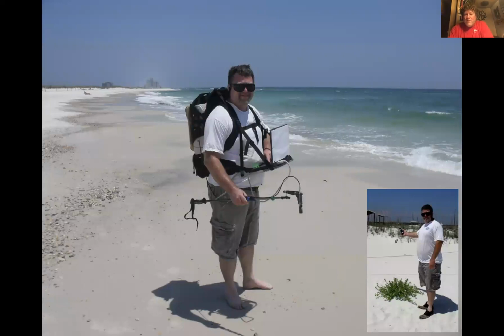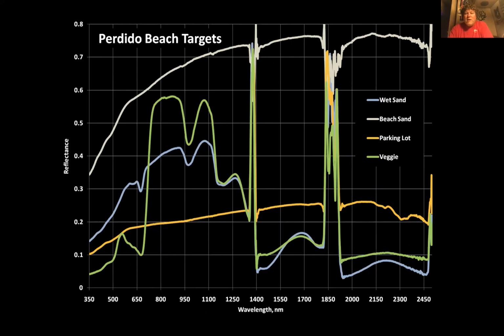But notice there was a green bush, there was a parking lot with asphalt behind me. The asphalt is the orange line, and then you can see a characteristic curve of the vegetation. You see a bump at about 550 nanometers. Plants are green. 550 nanometers is what we perceive as green light. Chlorophyll absorbs blue, which is at the 400 nanometer line at the bottom, and it absorbs red light at 650 and 700 nanometers.